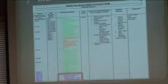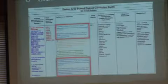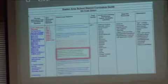So if we go on to the 7th grade page, it shows the life science for 7th grade that are covered. Then it shows earth and space. And then the unifying themes. And then 8th grade, the same thing. I don't want to be redundant, but I just wanted to give you examples, okay?